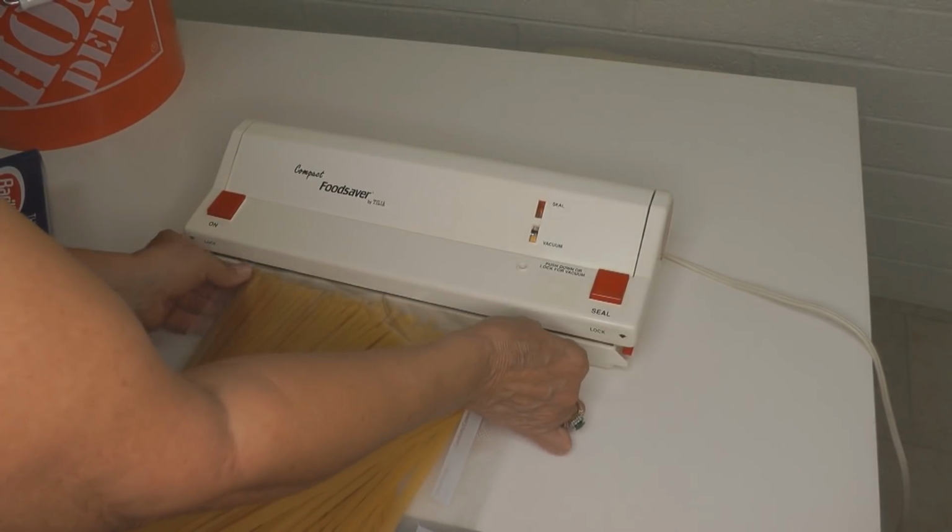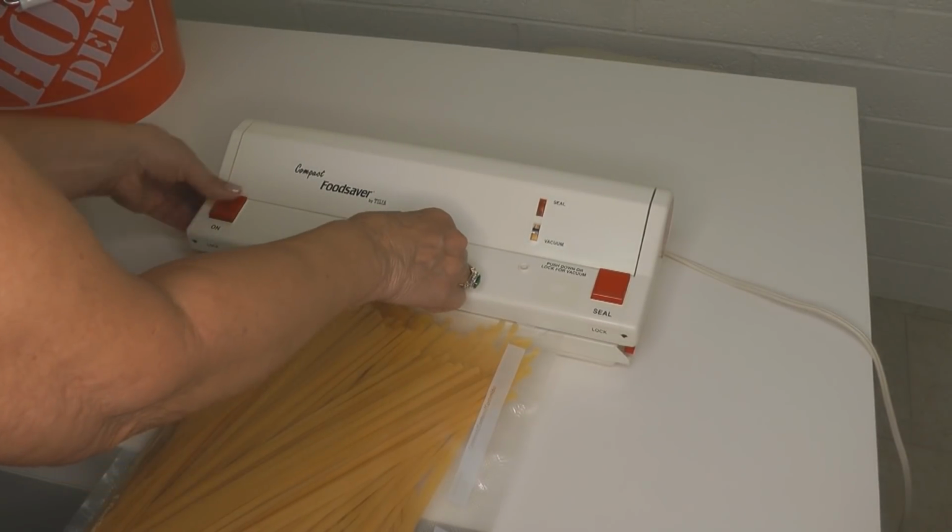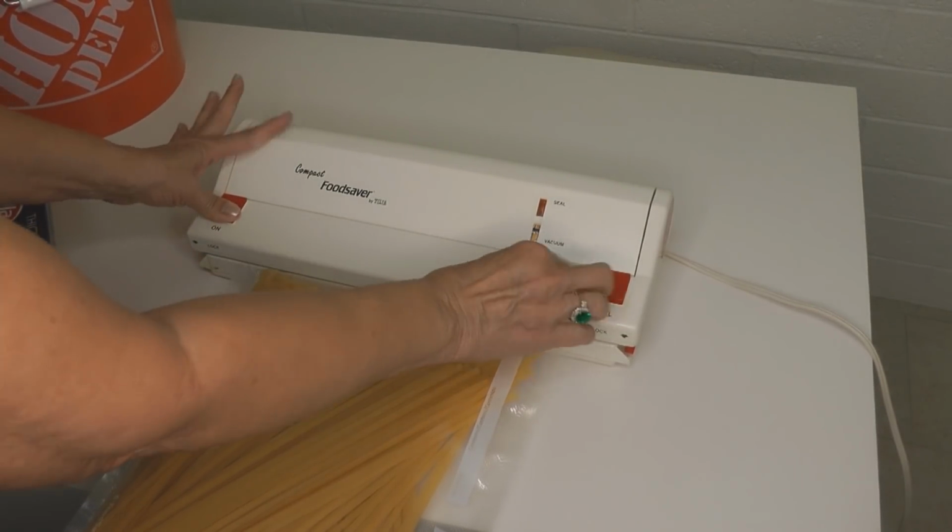Pasta is the next best survival food from the grocery store. It comes in all different shapes, it's versatile, it's easy to cook, and you can store it just as easily into long-term food storage containers, airtight containers, and it can last.